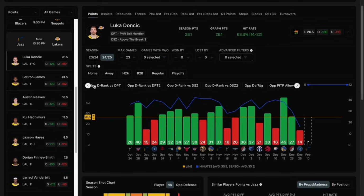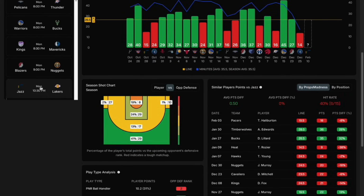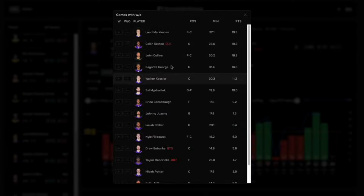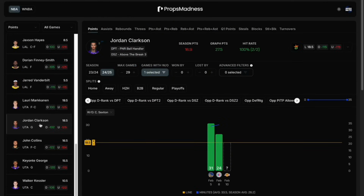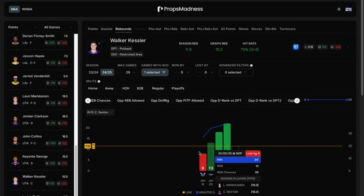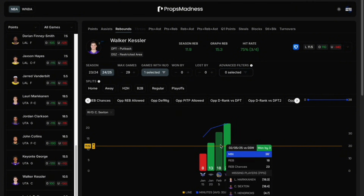I wanted to see missing players on the Jazz side, if I can actually click the right thing. Let's scroll down here. Let's go to Utah, see if there are any missing players. We can see Collin Sexton would be out, but he's been out, so I don't really think that would affect Walker Kessler for his rebounds. As you can see, in all games where Collin Sexton has been out, he's been over this line the last 3 games. Like I said, we cashed in both of these games.